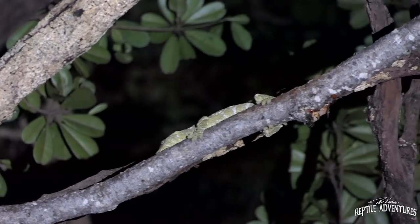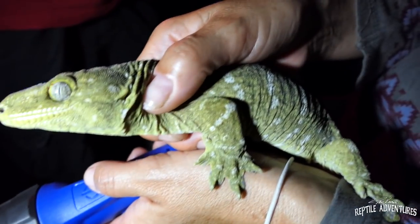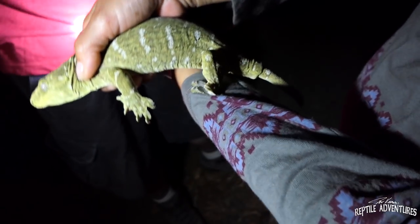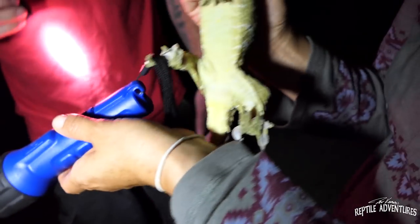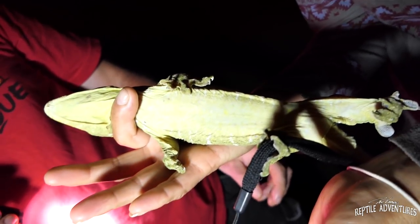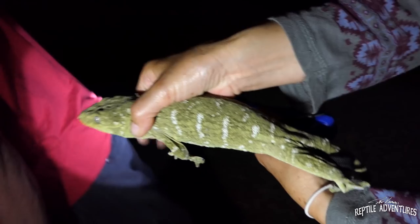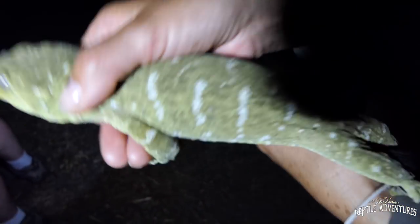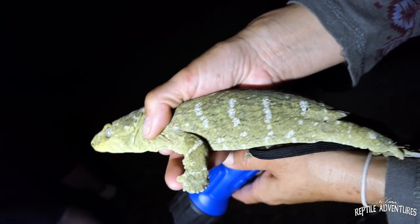Okay, so we got a leachie here. This is on Isle of Pines, so this is an Isle of Pines leachie. Look at how big they are. Isle of Pines leachies are one of the biggest leachies there are. Look at his belly, nice and yellow. That's fantastic. Night herping here in New Caledonia, on the Isle of Pines. That's awesome. All right, let's go see how many more we can find of these.